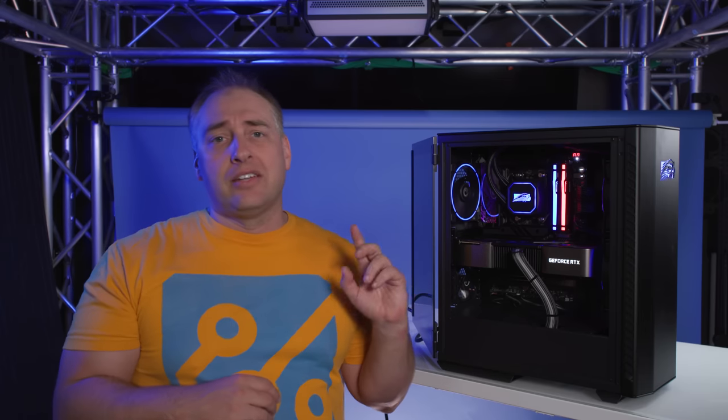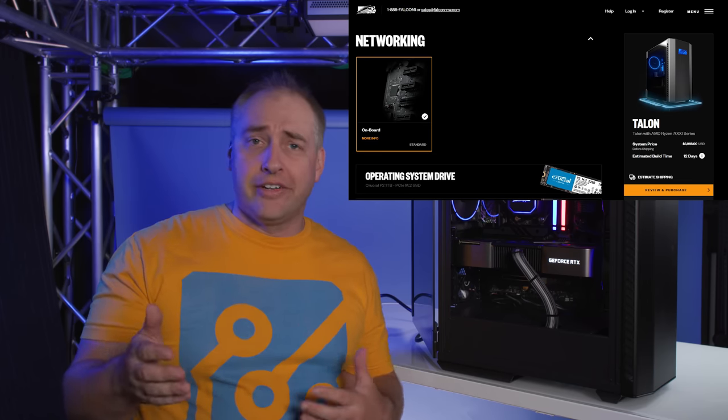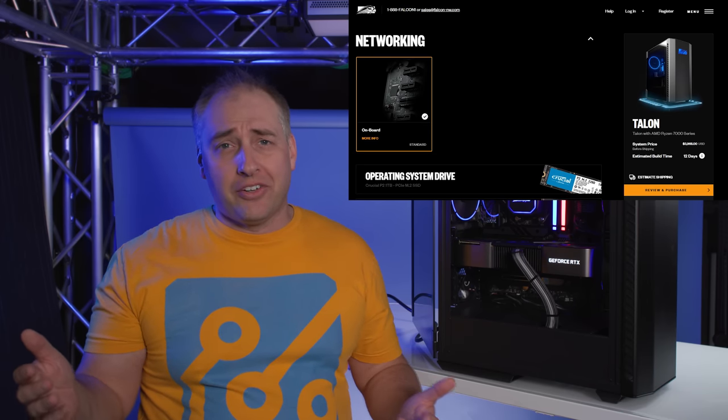I think a lot of folks that will use a system, especially once you start using professional GPUs and things get a little bit more expensive, this is one where I would have liked to have seen some custom options. I didn't see it on the configurator. Maybe you could call Falcon Northwest and they could figure that out for you.